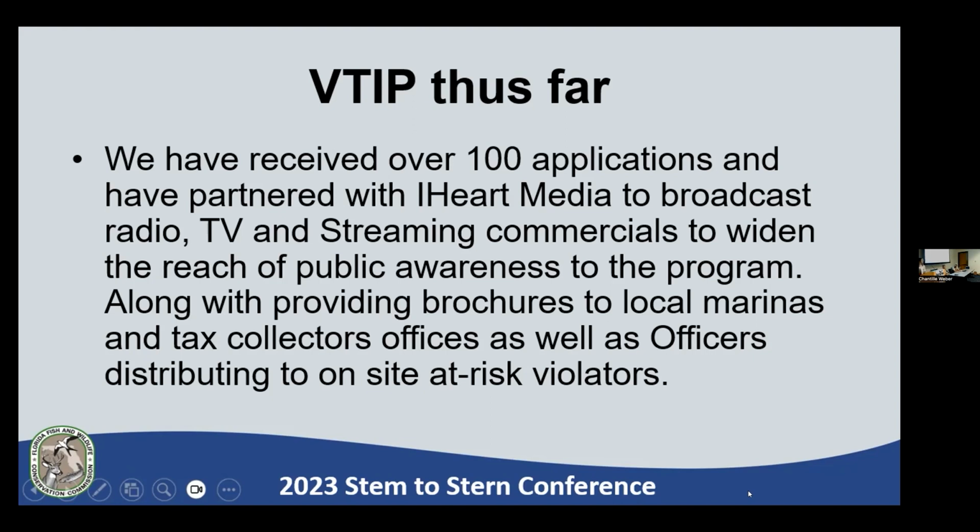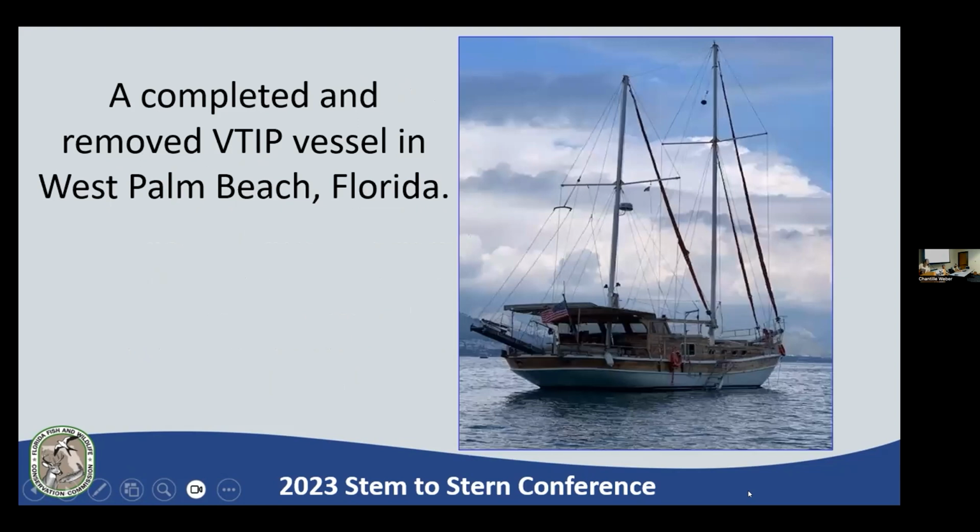Oh, I forgot. This is the picture of one we removed. I thought it would be cool to show you one of the bigger ones that we've recently taken off the water. It's an over 50-foot sailboat.